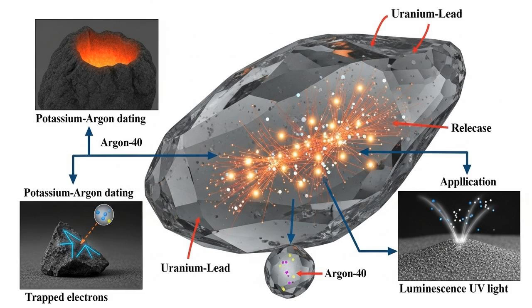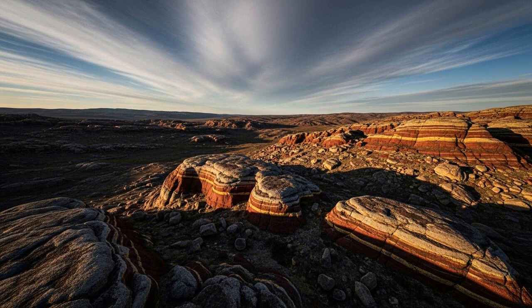Other methods, like potassium-argon dating, are great for dating volcanic rocks, and techniques like luminescence dating can even tell us the last time a grain of sand was exposed to sunlight, which is incredibly useful for dating ancient sediments and archaeological sites. Okay, so we have the tools.